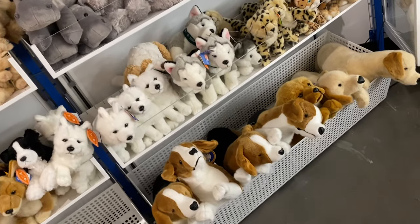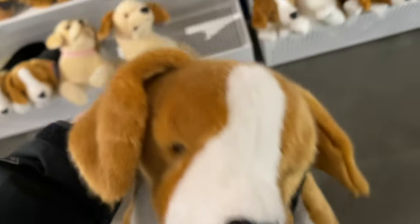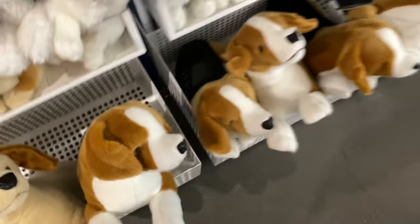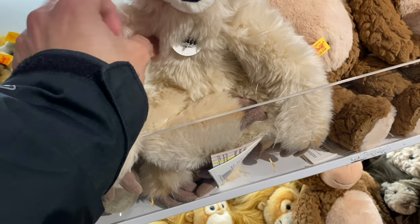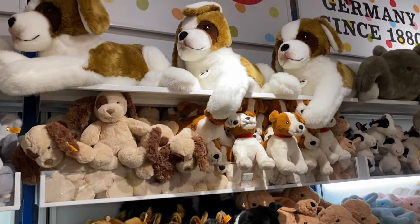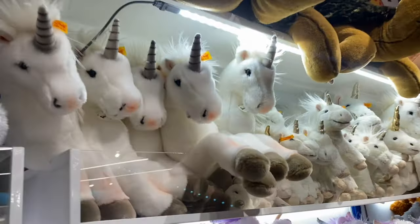Let's see this dog right here. Let's take a look at this dog. We got $50 for this beautiful doggy. He is soft. Look at him. He's sweet. But damn, $50. Well, that's it. This is life now. This is life. Look at this sloth. Oh, he's super soft and super cute. Oh, my God. I just want to cuddle up. You know, you just put all these stuffed animals in your bed and sleep with them as pillows. Super comfy.